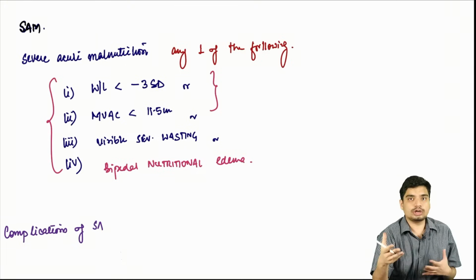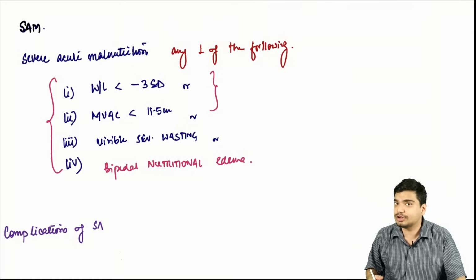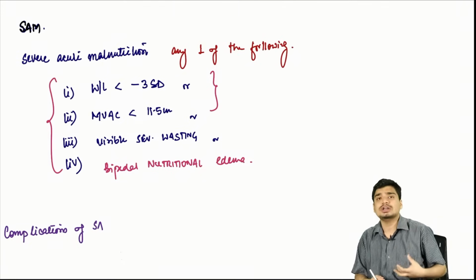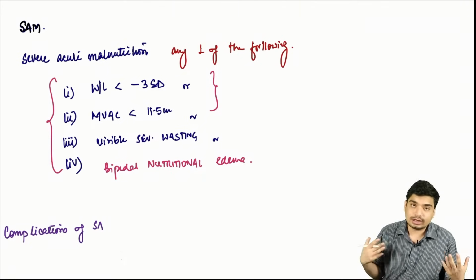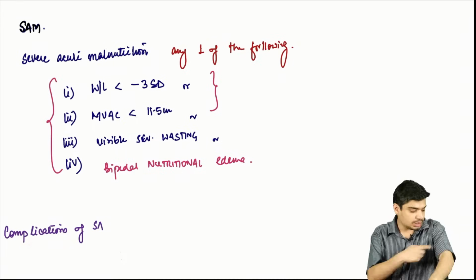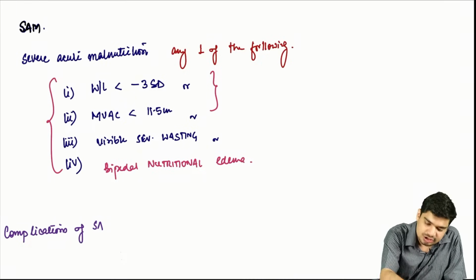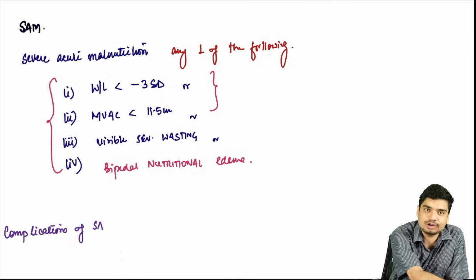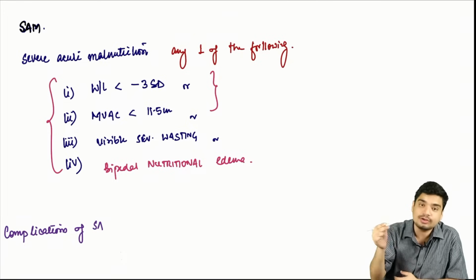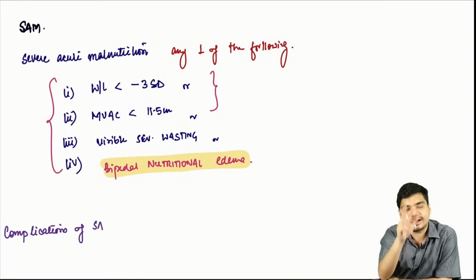See, kwashiorkor is a very severe form of acute malnutrition. It's protein and energy malnutrition. It obviously should be classified as severe acute malnutrition also. But in kwashiorkor, because you have lost so much albumin and there is water retention and weight gain, your weight for length can falsely be normal. Similarly, your mid upper arm circumference, because of the water retention, can also falsely be normal. So in order to ensure that a kwashiorkor child is always classified as having severe acute malnutrition, and you don't end up saying that a kwashiorkor child is normal, the definition of SAM has bipedal nutritional edema. To ensure that a child with kwashiorkor is always classified as having SAM.